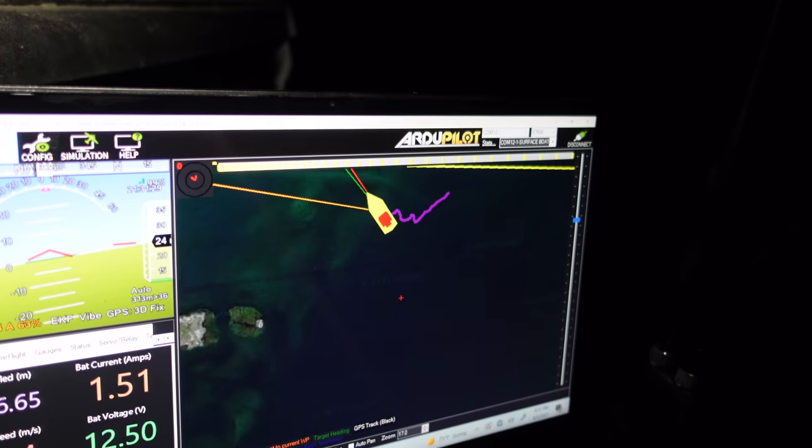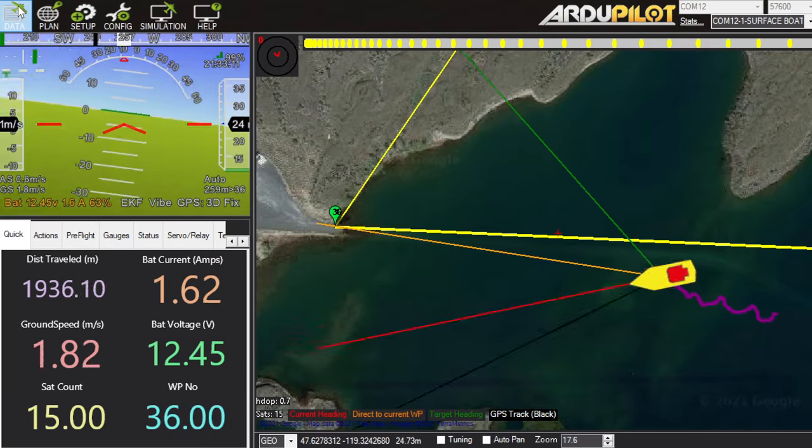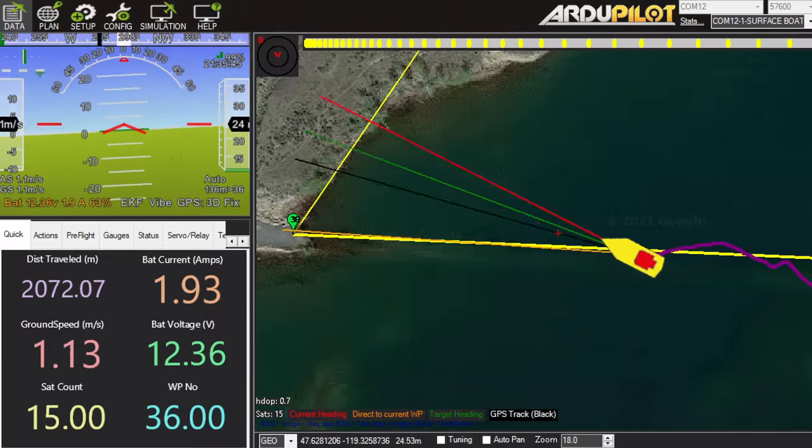I'm getting very restless. Throttle, right, max. 1700. More power. Just a little bit further. You can do it.